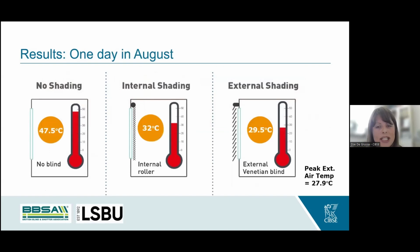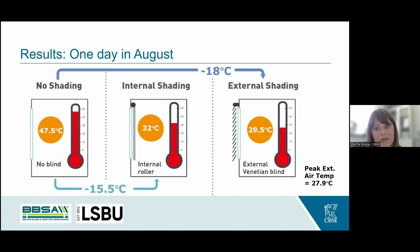So I've just taken a couple of snapshots of some of the results. On this day in August, the peak temperature, you can see it's written on the bottom right-hand side, your peak external air temperature was 27.9 degrees. The non-shaded room reached a whopping 47.5 degrees without a blind. The internal shading was 32 degrees and the external shading was the coolest. So we had an 18-degree reduction with external shading and a 15.5 degree reduction with the internal roller blind. So this was in August, obviously warmer temperatures.